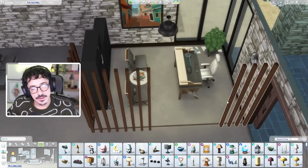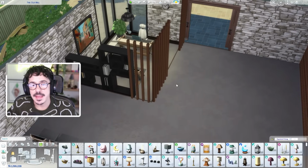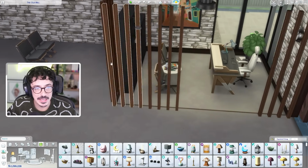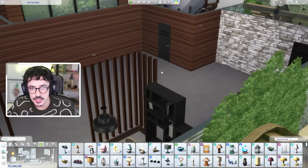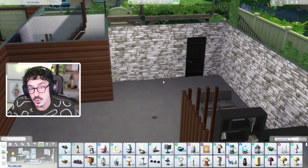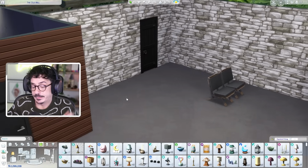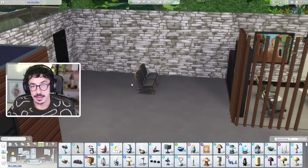But what I would like down here as well is somewhere where he could make clients a drink. Like just a coffee or something like that. Like a little kitchenette somewhere. I don't know where I'm going to do that just yet. I might even do that over in this corner, actually. That could be a vibe, because we could put a kitchen there. He makes kitchens too, you know? So I think I'm going to do that.